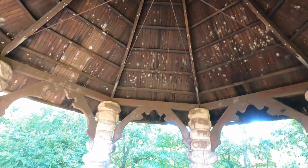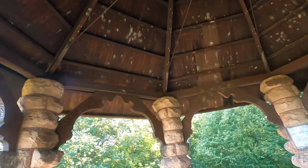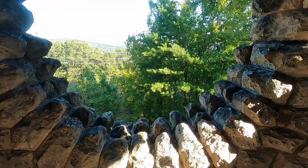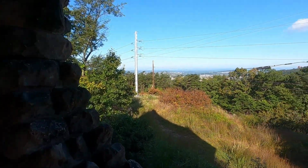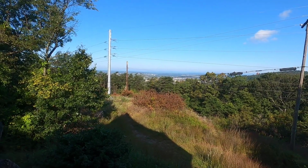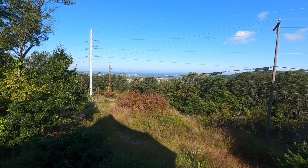Yeah, this is great. I don't know if they've ever had to redo the roof on this, but it still looks in pretty good condition. There's a hole right here. But out here, gives you a good look out north towards the city of Reading. So northwest a little bit.